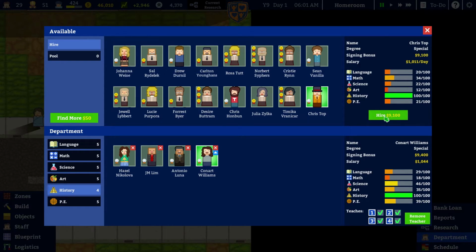He's going to come into the history department and sort everything out. There we go. The history department looks pretty amazing. You've got Chris Top in his hat. You've got Connor Williams, who just looks amazing. He's got a kind of cool looking moustache thing there.